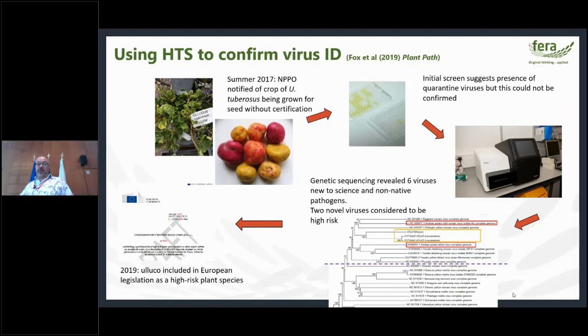And this then led to EUCAS being included on the European legislation as a high-risk plant species. And I like to think that was our parting gift to the EU just before we left. Sorry, Francois.